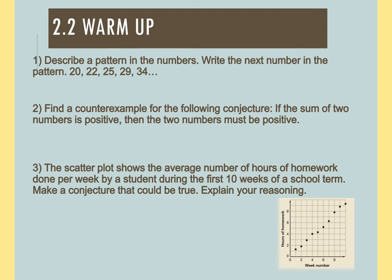All right, this is the 2-2 warm-up. So it starts with your patterns, right? Number 1 says describe a pattern in the numbers, and then write the next number in the pattern. 20, 22, 25, 29, 34. What's happening? What's the pattern, Nico?